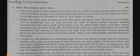This is the largest Malay house on the peninsula. It is built of wood painted green and white, with bold floral designs on a white background around some other circular windows, and a very large porch for followers to wait in. Really, the upper class of Malay houses show some very good work. The thatch of the steep roof is beautifully put on, and between the sides is finely woven chipped matting interspersed with lattice work and bamboo work. The shady inner rooms with their carved doorways and portieres of red silk, the pillows and cushions of gold embroidery laid over the exquisitely fine matting on the floors, the light from the half shaded windows glancing here and there as the breeze sways the screens, there is an indescribable appropriateness to the region.